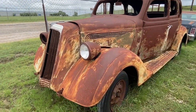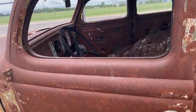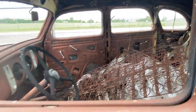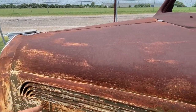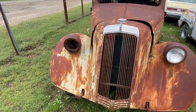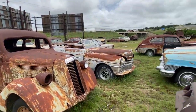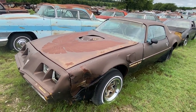Lots of cool stuff out here. Is this a Pontiac? Is that what that is? Because I've never seen a hood do that, and it scrolls right there. That's pretty cool. 6.6 liter Trans Am.